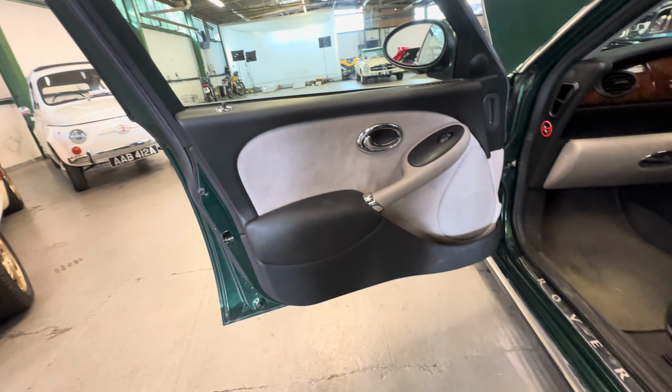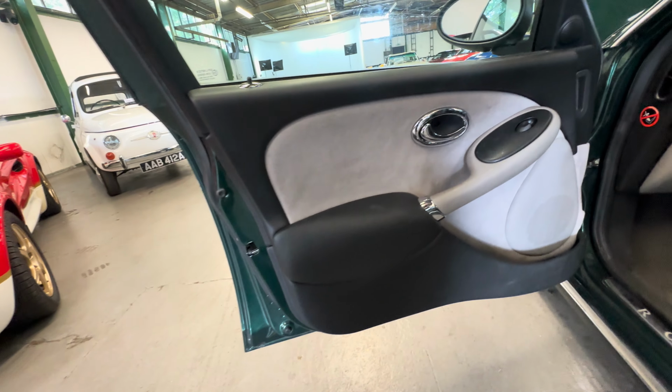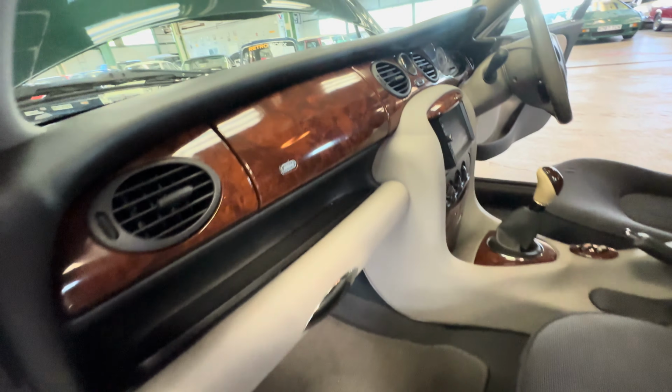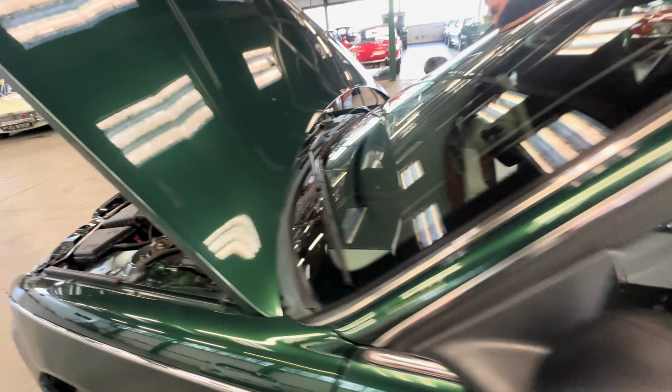Onto the passenger front. Again, nice and tidy on the door card. No rips or tears. A little bit of creasing to the cloth there, but that's all we whinge about. And again, the seats showing the right wear for the year and the mileage. No real wear at all to that front left-hand side seat. No complaints about the dashboard there. All nice and tidy. Into the engine bay now.